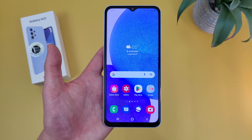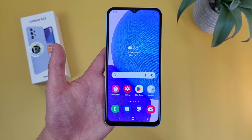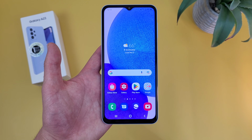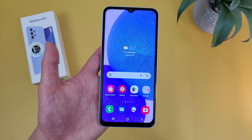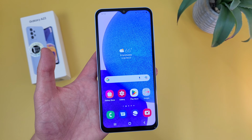Now for video, this phone has a max recording quality of 1080p in both the rear and front cameras. For some reason, I kind of thought it had 2K, but I think that's just the Samsung Galaxy A22 5G. So just keep in mind, again, this phone does max out at 1080p for videos, so if you want to record in 4K, you are going to have to get something a little bit higher end.